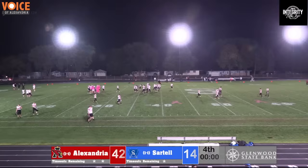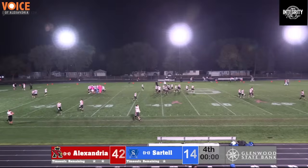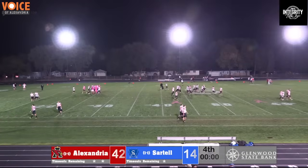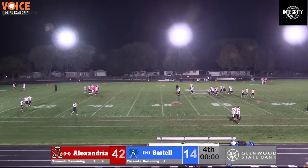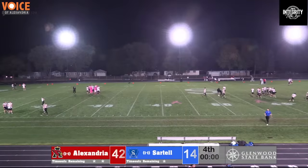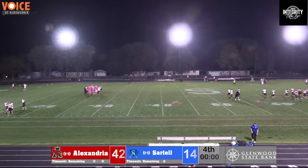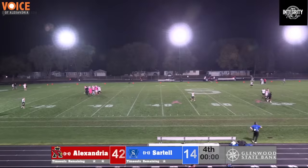Then Alexandria was able to put together a first down, but then had to punt the ball away. And then we had a fumble where Aiden Schneiderhan was able to recover to stop a Sartell series. The Cardinals got it back at their own 26, had a couple of chunk plays, but ultimately that series would end with a turnover for Alexandria. Talon Witt's pass into the end zone got intercepted by Nathan Tangen, and the first half ended with a score of 21-0 for the Alexandria Cardinals.